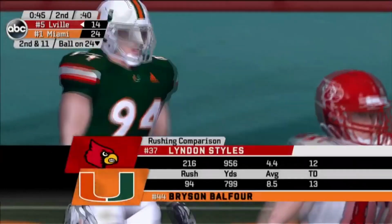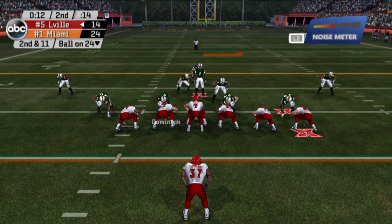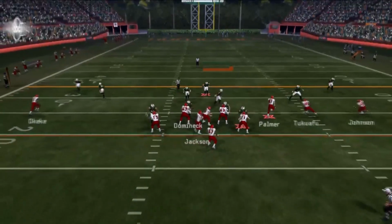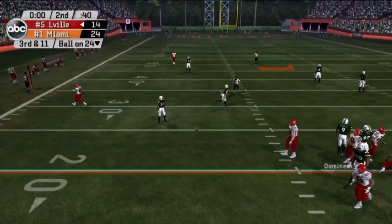Draw play. The defense comes up with a good play to pull him down for a loss. Nice call. All right, they're conceding this half. We get the ball second half. Jackson set to go to the air. He's not looking. They call a play? Doesn't make any sense. The ball is tipped.